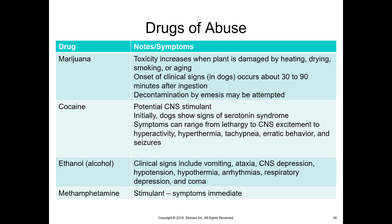The toxicity increases when the plant is damaged by heating, drying, smoking, or aging, which is the way that people typically consume it. The onset of clinical signs in dogs occurs about 30 to 90 minutes after ingestion. It's just what you think it would be. They're going to act kind of dopey. They'll be out of it. We can decontaminate by making them vomit. But if it's been a while, they may have to undergo some further treatment. Often it's just supporting them with fluids, making sure that they're getting nutrition while they're out of it until they come back around.